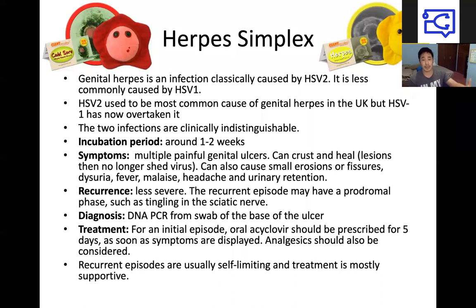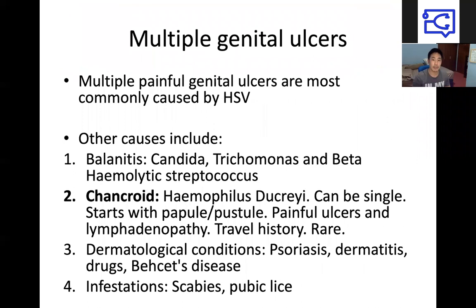To really diagnose this, you have to go to the lesion, swab the bottom of the ulcer, and look for the herpes DNA in it, and that's how you get a definitive diagnosis for this patient. Okay, so that's what herpes looks like. We're just going to talk a bit about the differential diagnosis.